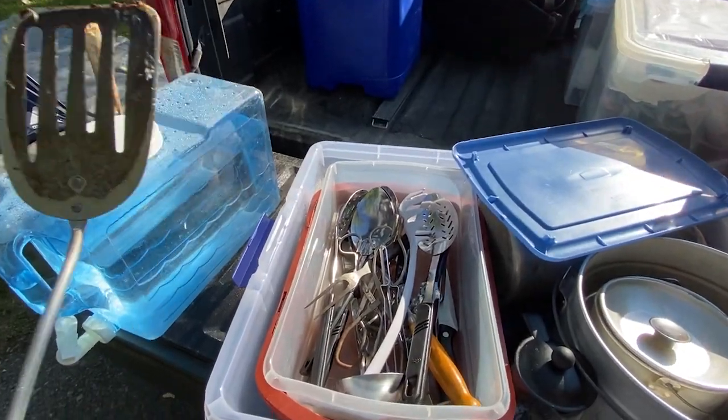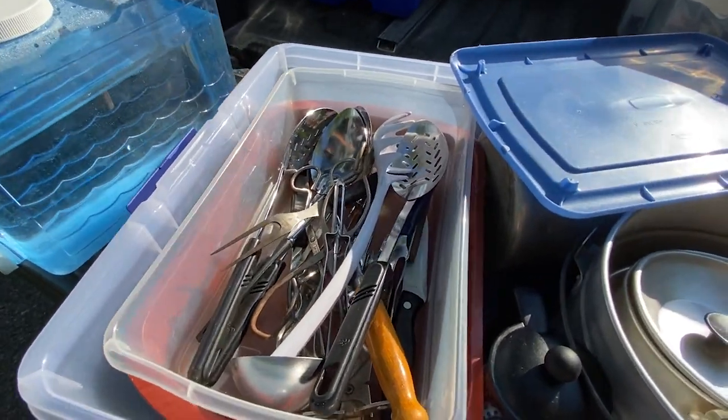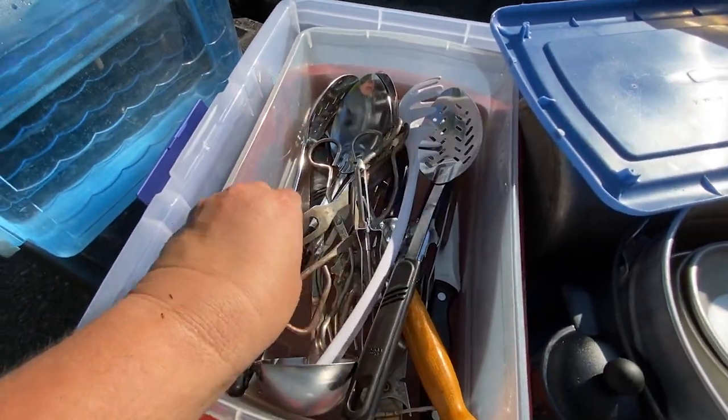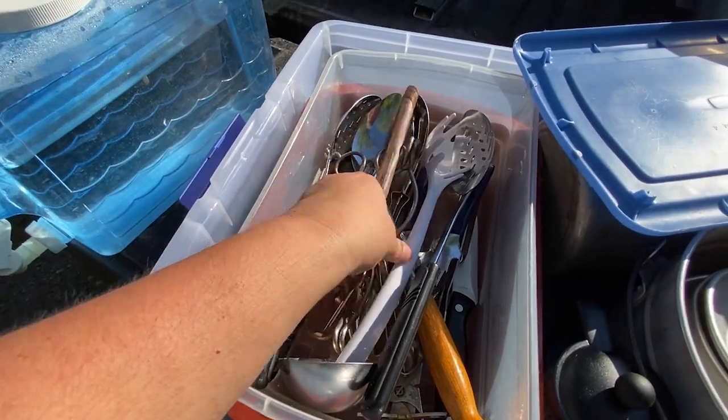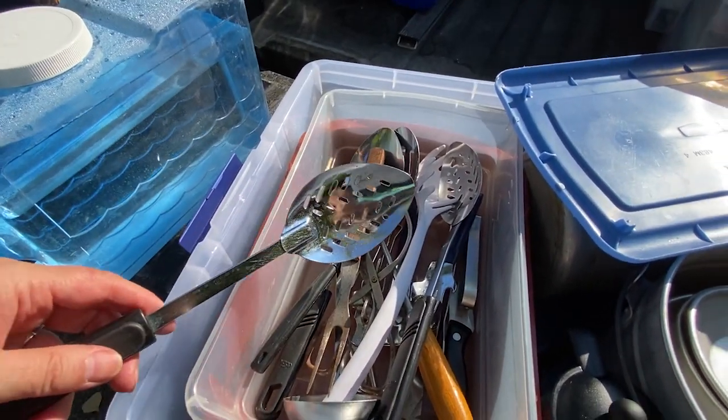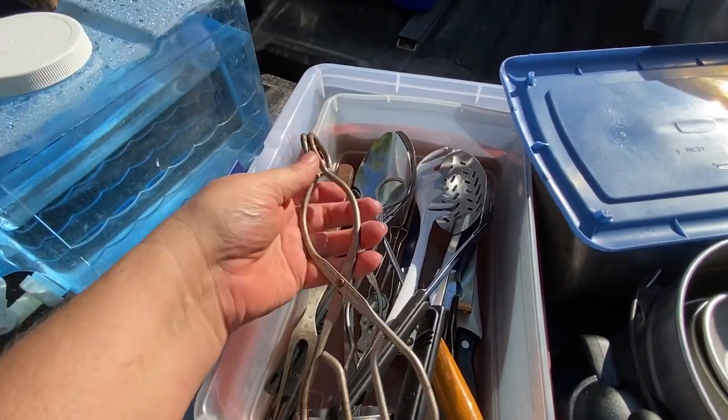This dirty utensil came out of this box. So we have all of the utensils we have ever needed in here. You know, here's a peeler, which I use often. Hand-slotted spoons, which I use often. There's a couple pair of tongs.